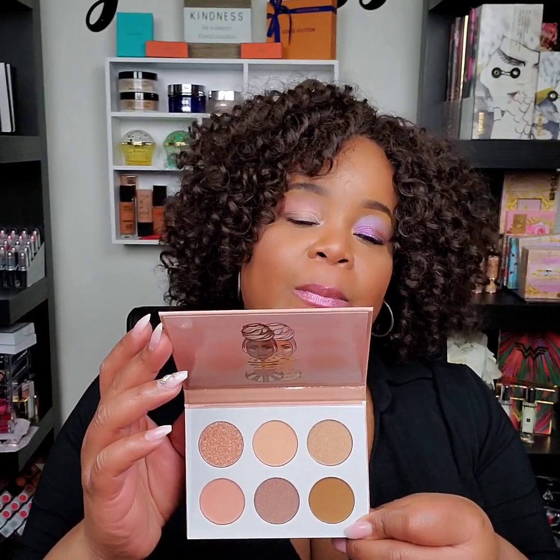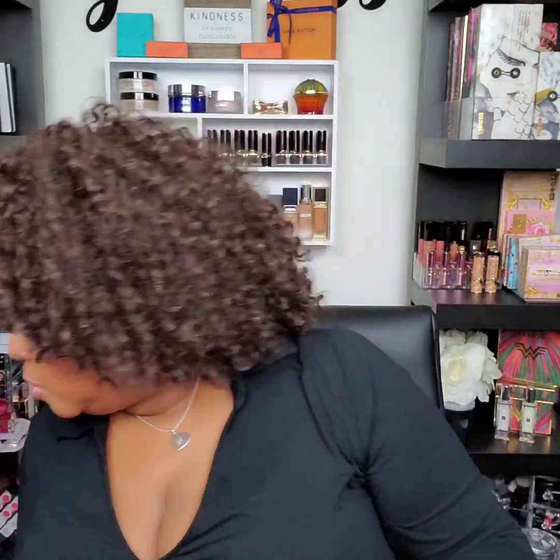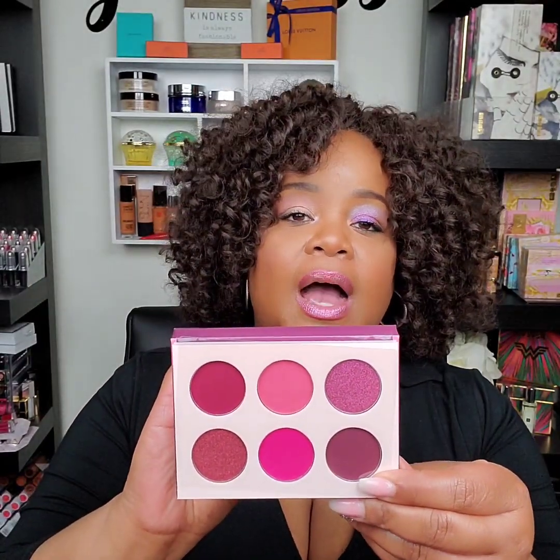This right here is the Nudes palette by Juvia's Place. Why buy this palette? You see how light that palette is? I'm not keeping this one. That one I can tell you, I'm not keeping it. So I put it in the declutter pile. This one is the Berries palette. Now this one I will be keeping. Which means now I can put it in here. I've made room on my little tray.